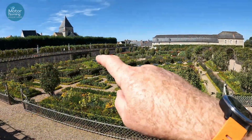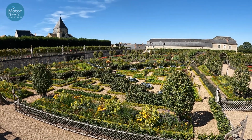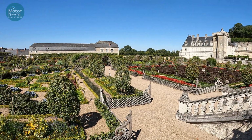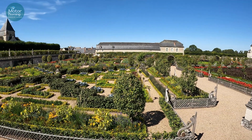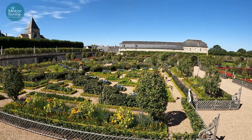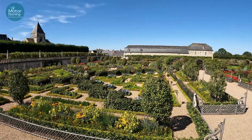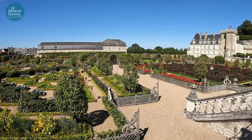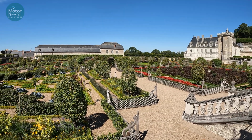Look at that, they've even brought beauty to cabbages, planting them exactly diagonally. Wow, it is just incredible. I just think there's every herb, there's a big area of medicinal herbs as well here. Everything imaginable that you might ever put in a kitchen garden.